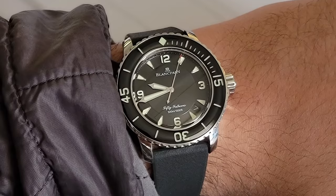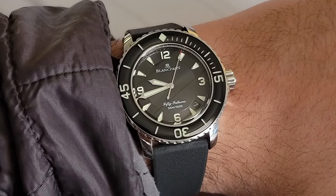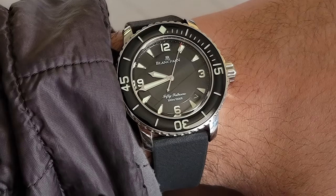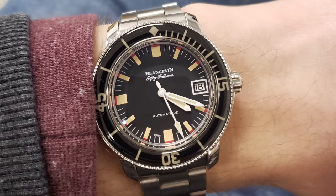Now, if it does speak to you, I think what you get in the 50 Fathoms is an iconic dive watch, one that certainly gets respect from every watch collector who knows what you're wearing. There's no question that this watch is one of the best dive watches and certainly one of the best values, because Blancpain as a brand is extremely overlooked and underrated. You get an amazing movement, an amazing design, great history in this watch, and ultimately, I think at the price point that you can get on the secondary market, it's a no-brainer if this is a watch that speaks to you. And it's certainly one of the most iconic dive watches of all time, and so it had to make this list.